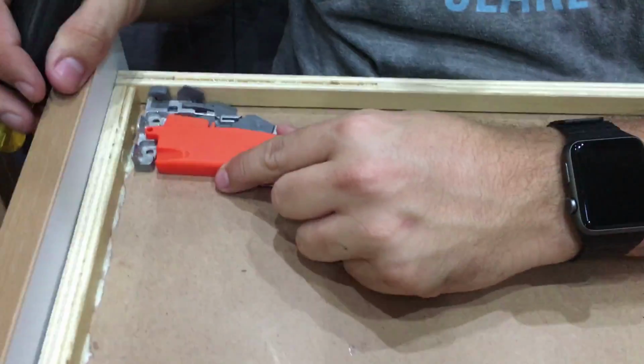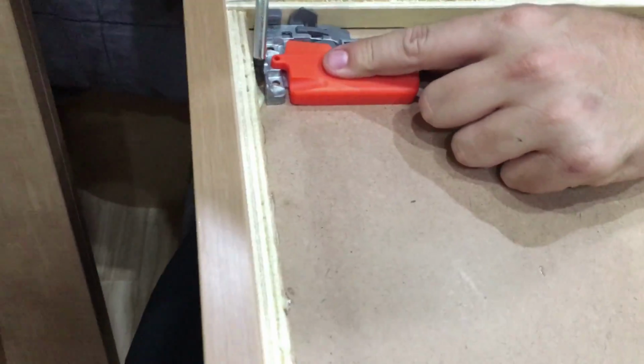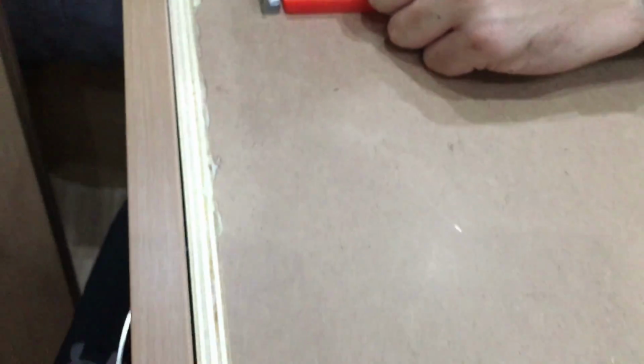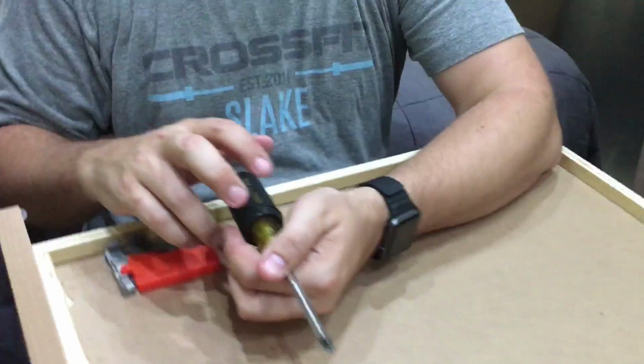So if you notice, if we put it right up against that, the excess glue is not going to work very well. So we're going to go get a pocket knife and just kind of carve out that excess glue right now. Okay, I'll go grab.